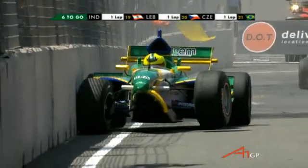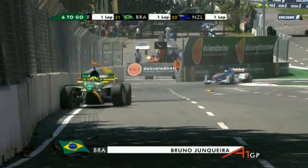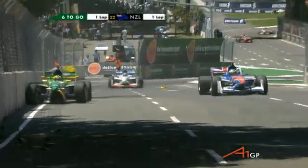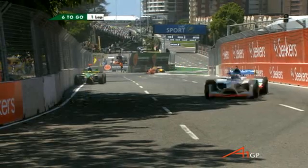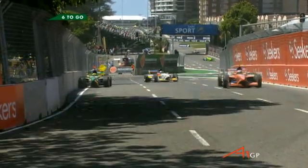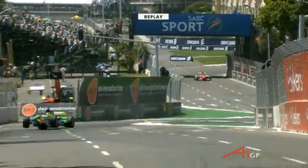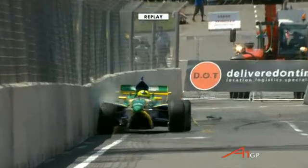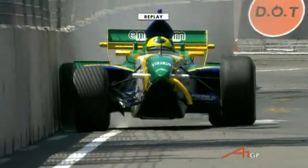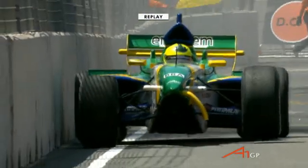Oh! Junqueira in the wall for Brazil. On the exit of the Ericsson complex, and he slammed it into the wall. I suspect that was just being too aggressive on the curbs. He just caught the tail of that, so wave yellow flag. Safety car is, maybe see, oh look, it just rips the wing up, and just wipes out the right-hand side of the car. And just what a state the car is in.